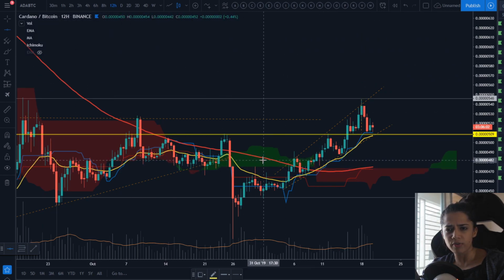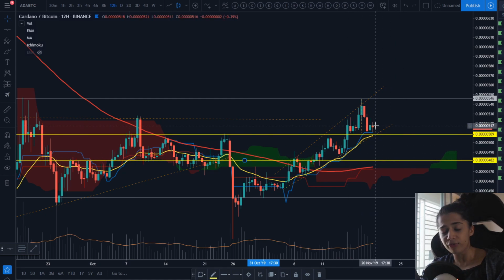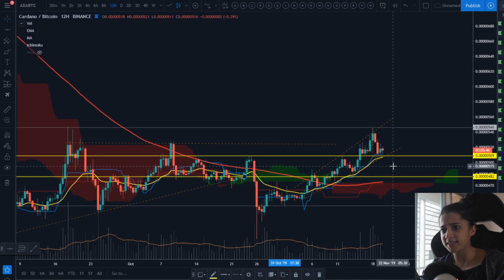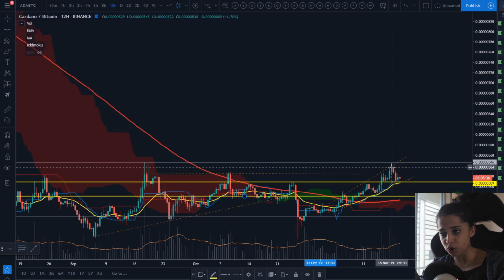We are on the 12-hour chart right now, so I'm probably looking at this level right here, which is the 482 Satoshi level. I will expect price to come down there if we do close a 12-hour below the 508, 509 Satoshi level. Now, this doesn't have to be exact. It depends on how you plot your support and resistance lines. I usually take the wicks into account as well as the candle body closes. That's completely up to you. This is what I have on my chart right now.